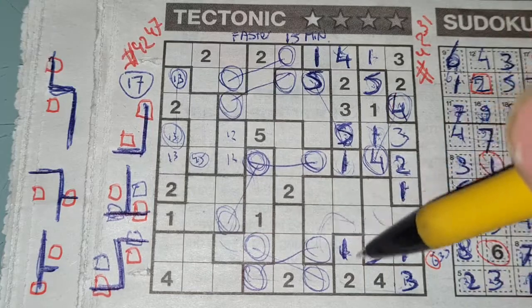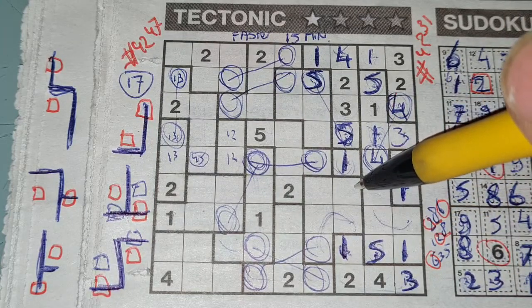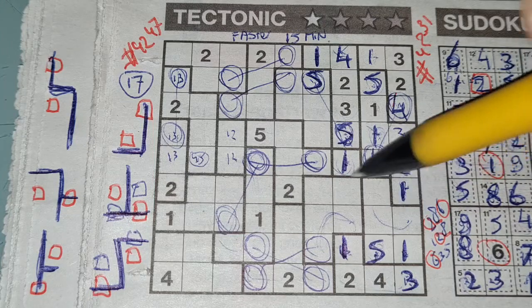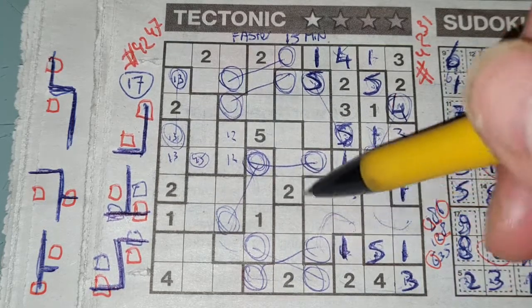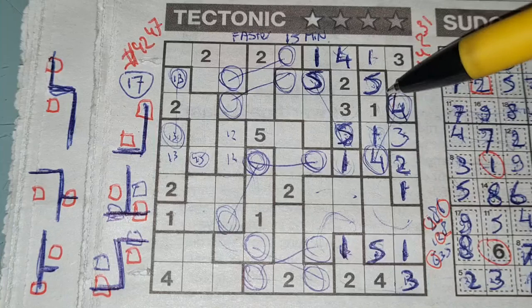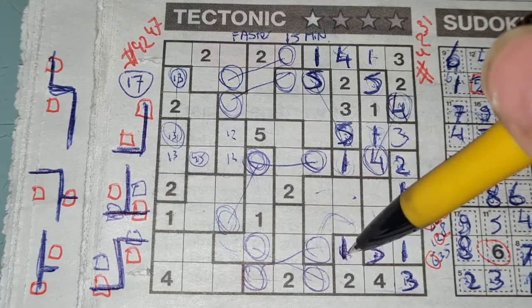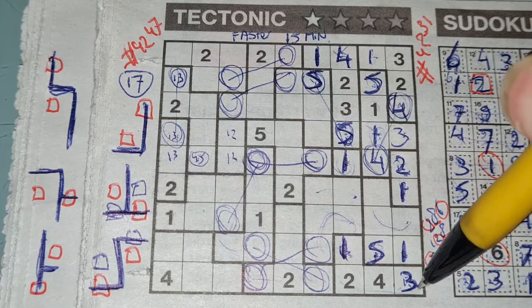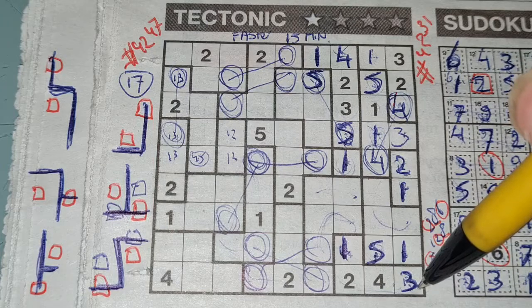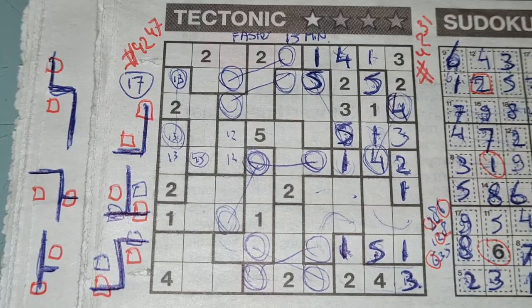These 3 boxes surround the 1. Cannot be a 1. Oh. Did I make a mistake? I need a 1 here, 1 and a 3. Did I make a mistake here? This cannot be correct.